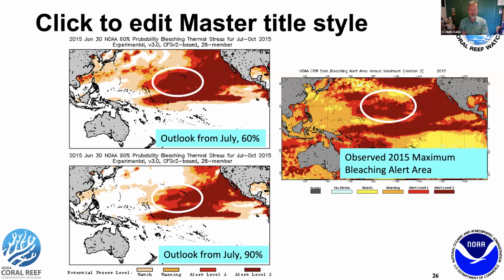But this is what the models were saying, and the models have never said this about the main Hawaiian Islands before. Well, what you find is this is the actual degree heating, the actual alert area values. You saw alert level 2 conditions on much of the main Hawaiian Islands, severe bleaching, severe mortality, a lot of corals lost. What happened locally was that the trade winds shut down for a couple of months. There was basically no wind, there was no localized upwelling, and the heat stress was able to affect the corals.